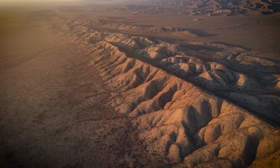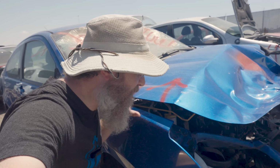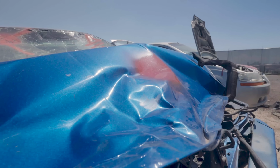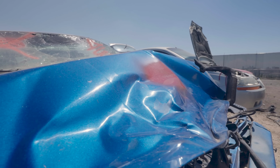Because large mountain ranges like the Rocky Mountains almost always form near tectonic plate boundaries, where two plates collide, crumpling the earth and forming mountains. The easiest way I know how to explain it is like a car collision. You get two big heavy objects colliding into each other and you get crumpling. That explains pretty much how all mountain ranges are formed.